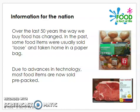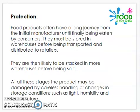So over the last 50 years, the way that we buy food has changed. It used to be things were in bulk, natural state. If you look back in the early 1900s, people would go to the general store and pick things out of tubs or bins. Now everything is sold in a package. There are a lot of different reasons for that, but we'll go through that coming up.